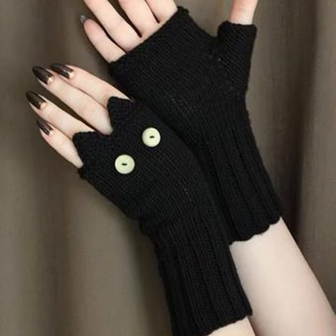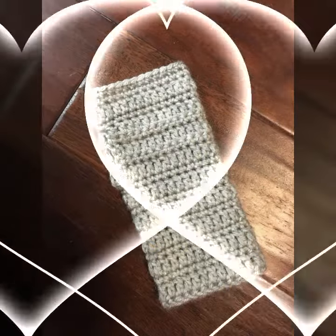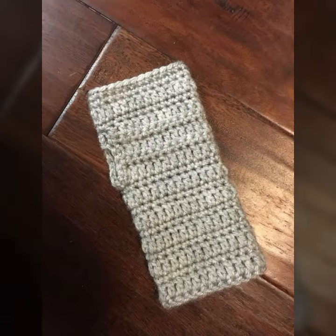So friends, if you want to buy these very beautiful women's crocheted fingerless gloves designs, then I will tell you some website names like AliExpress, eBay.com, etsy.com and Amazon.